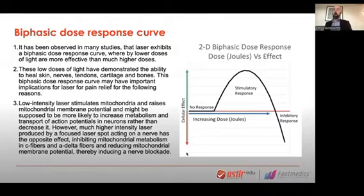Now, you want the inhibitory effect for something where you want to create analgesia, so pain relief over a nerve that's causing irritation and pain for that person. For the stimulatory response curve, you're going to use the lower dose, the lower amount of time using the laser, lower frequency. That one's going to be used for, say, a wound, or something you want to repair.